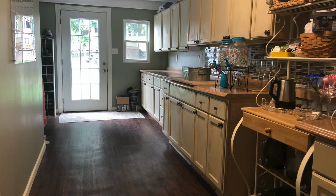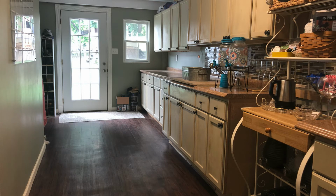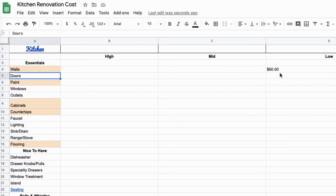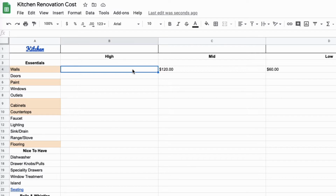I know that, let's go back over here to painting my walls. If I'm doing mid and it was $60, I know based off of I'm doing 8-foot high walls and 16 feet in length, and I'm only doing one side of that room, so I need 1 can of paint. So I know that's $60 on the low end. If I wanted to do mid, I would double that just to make sure that I had enough paint. Or I could even do, let's say we'll just do high. We'll do the mid expensive.